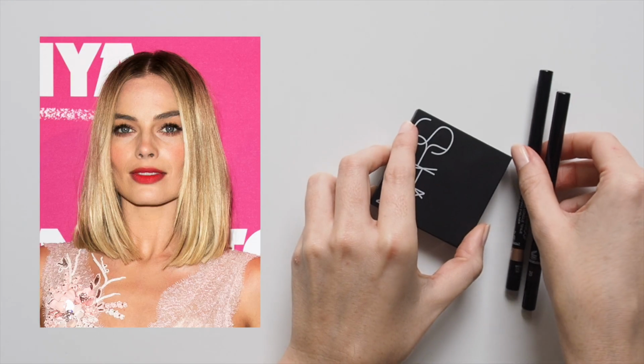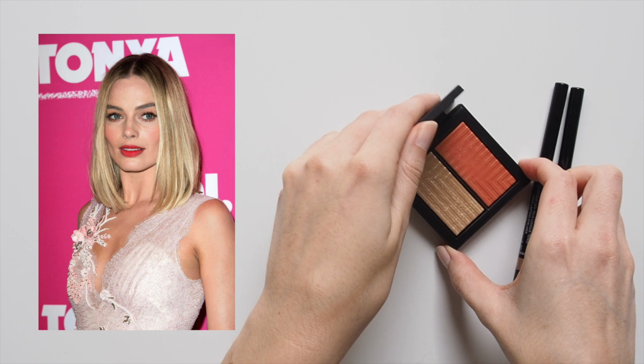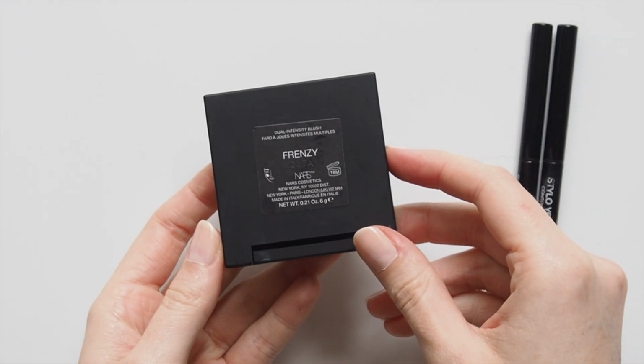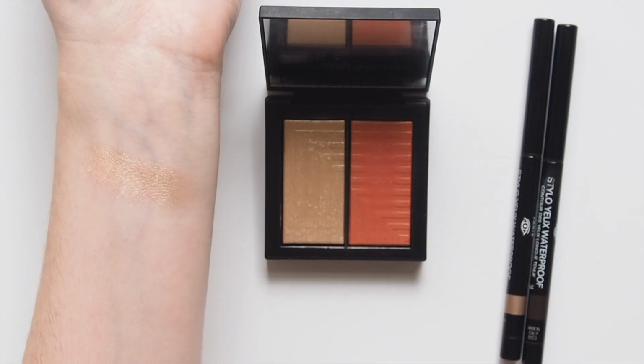Margot and Patty went for classics at the Paris premiere of I, Tonya, a slightly smoky eye and a red lip. NARS Dual Intensity Blush in Frenzy created that orangey peach flush. I actually used this as an eyeshadow duo after seeing it used that way at a high-end fashion show years ago.